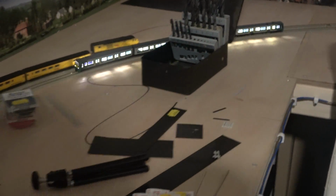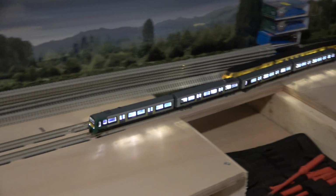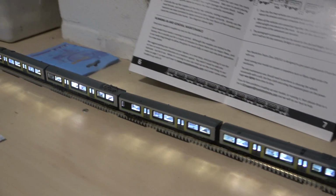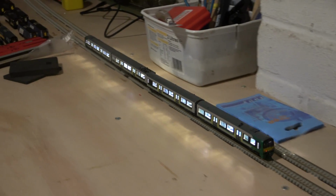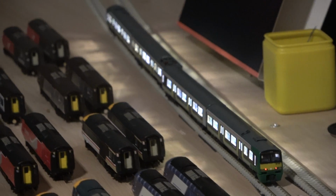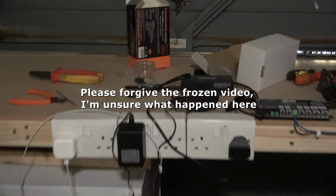So, my initial thoughts, it's a very nice model. It's very detailed, it looks exactly like the real thing. We've got nice additional features like the illuminated indicator boards and the interior lighting, but obviously there are a couple of issues with it which we'll need looking at, such as the derailing. The plastic caps on the couplings seem to come off quite easily, and the pantograph's a bit, I don't know if that was just my heavy hands or not, but obviously I snapped that off when I was trying to get the coach body off, which is another thing you could say.